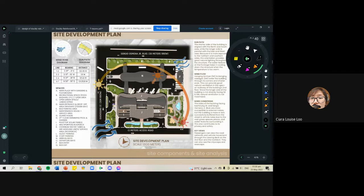And for the noise conditions, I made sure to put a lot of vegetation throughout the site so they act as a buffer for the noise, since there's noise pollution everywhere in this area. So it doesn't only block the noise, but it also provides privacy and safety, and also aesthetics. Yes. So for the key views, the people can view the cityscape and seascape on all sides. Cityscape on these sides, and then the seascape there.